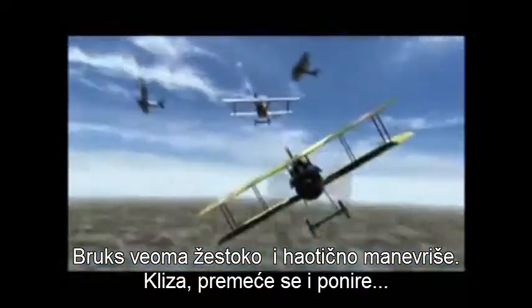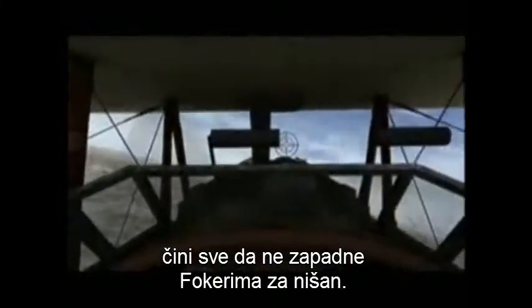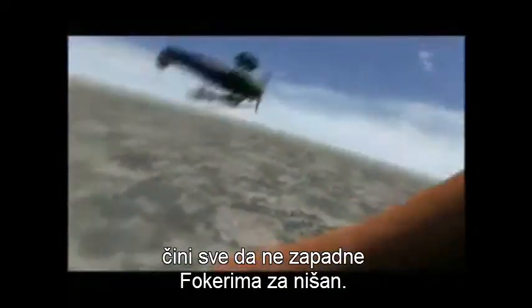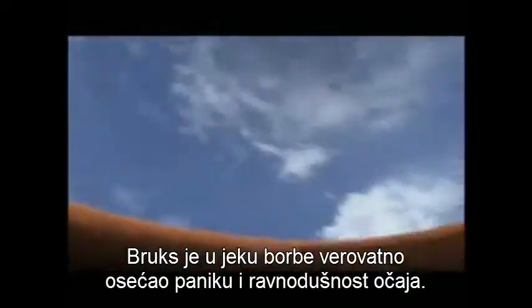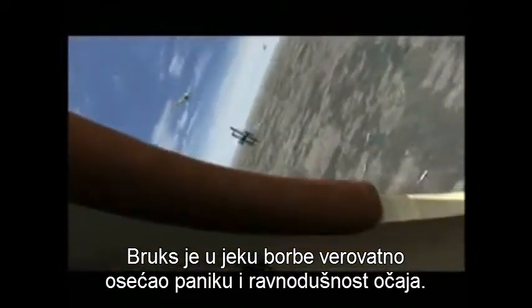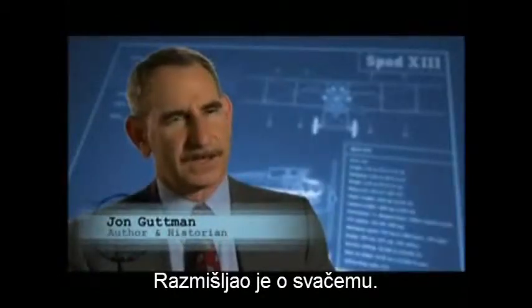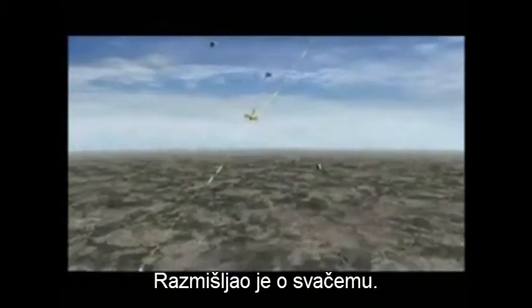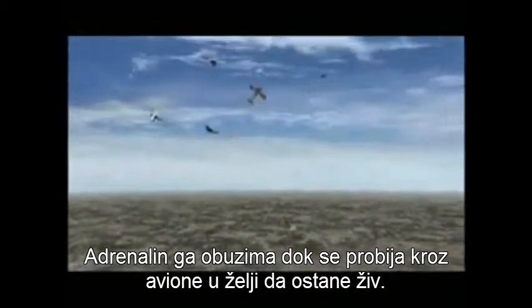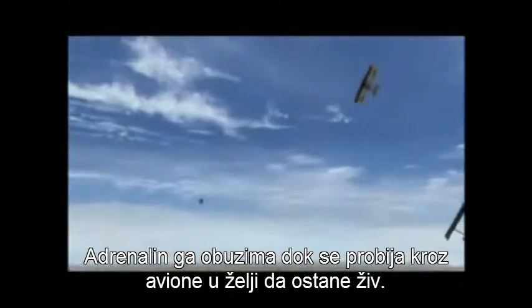Bruks initiates violent evasive maneuvers, skidding, looping, and diving, anything to prevent the circling Fokkers from getting a clean shot. In the heat of the fight, Bruks was probably alternating between panic and the coolness of desperation. His mind was fixed on a number of things at once. Adrenaline surges as he fights to stay alive amid the chaos of swirling airplanes.